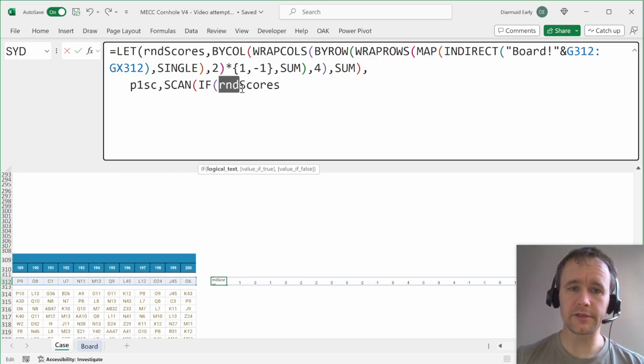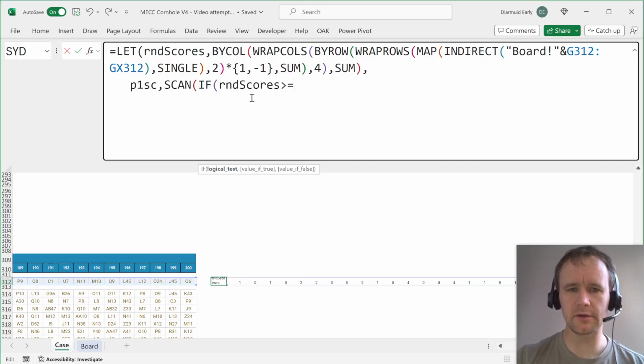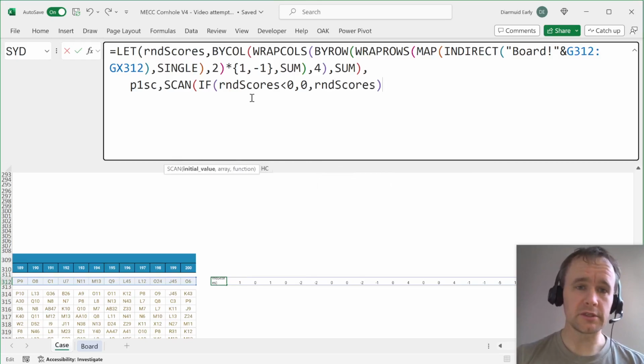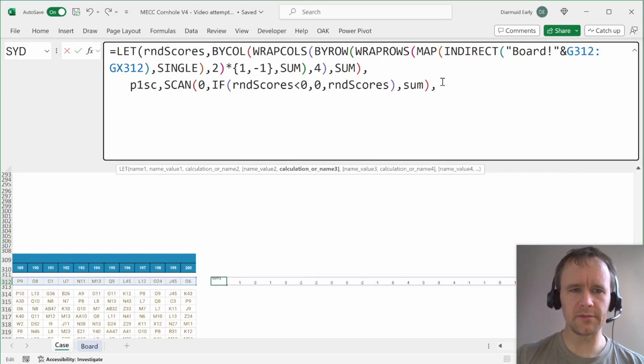I have learned that as I write more complicated formulas, being very aware of whether it's auto-completing a name from earlier in the formula is a good way to avoid having to debug. So anyway, if that's less than 0, then 0. Otherwise, RNDscores. So that's giving me just the positives, and I want to scan starting from 0. So this is going to give me a running total. And then I want the same thing for player 2.